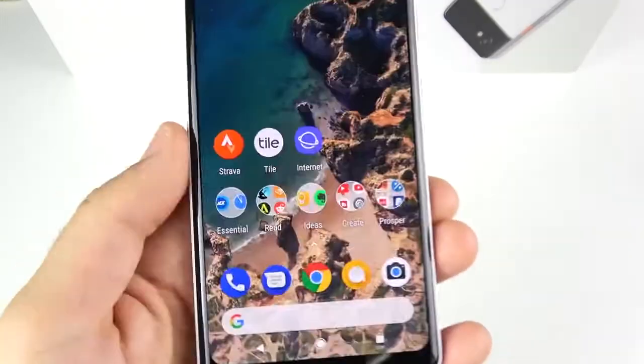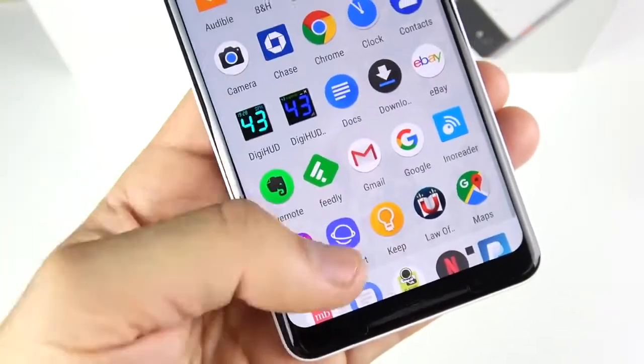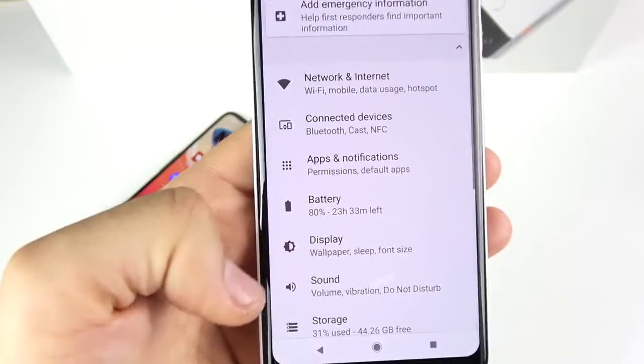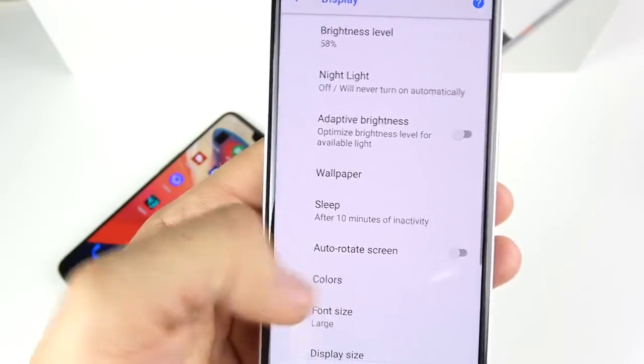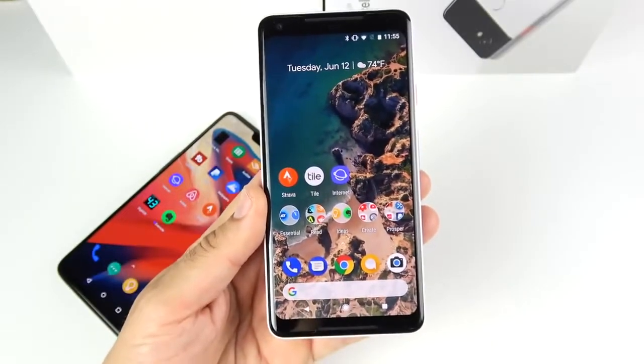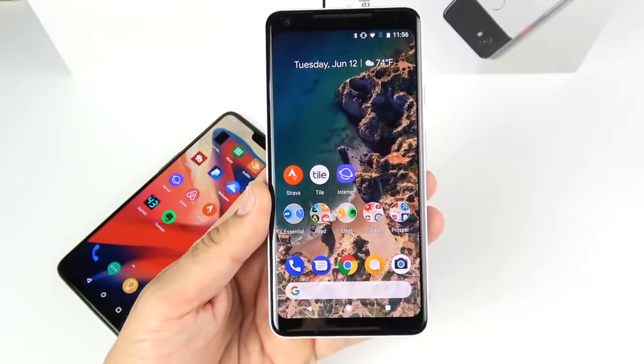Now, you can say all you want about the blue tint with the Pixel 2 XL. It hasn't bothered me one bit after getting used to the display. Also, you do have yourself the colors mode, which brings you to the saturated mode, which was a much needed update. And the display is very enjoyable and sharp on the Pixel 2 XL.